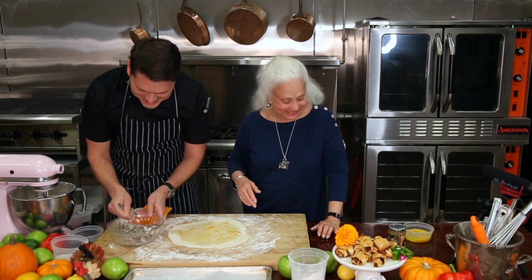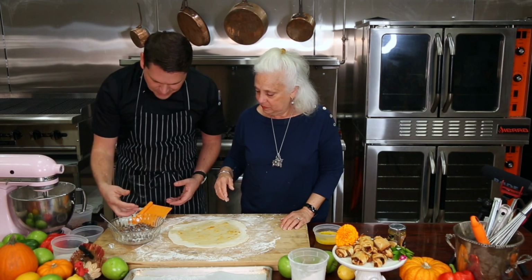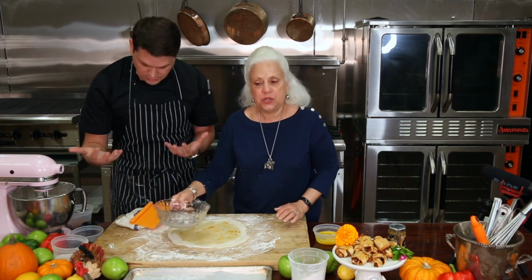All right, now we're just going to kind of mix this up. And again, simple ingredients. We got sugar, cinnamon, some pecans. You could use walnuts. Sure.